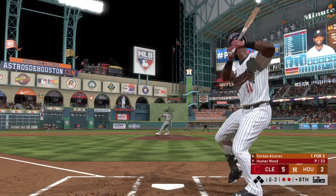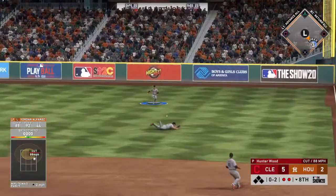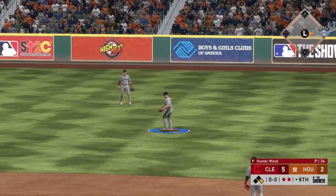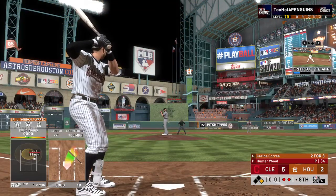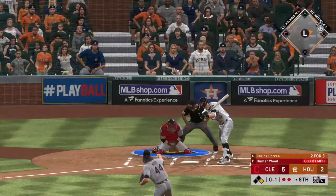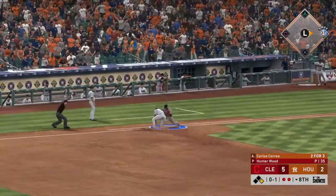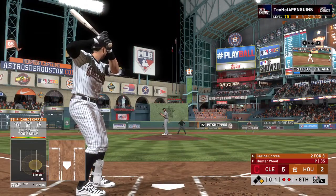0-2 count, and the pitch. Not surprisingly here, this is on the ground to the right side. And a backhanded reach at first, but he can't flag it down. Now batting, the shortstop, Carlos. So next to swing the bat will be Carlos Correa. In the dirt here, and a heads-up play to get back to first as he wisely hadn't gotten too far from the bag.